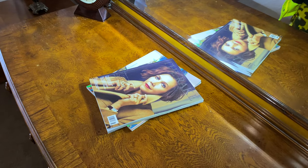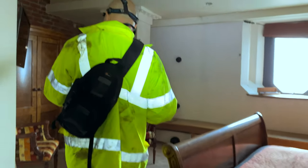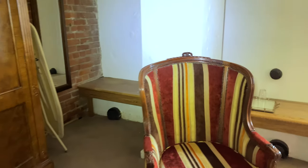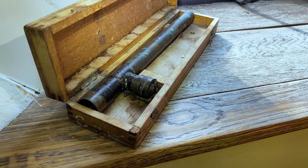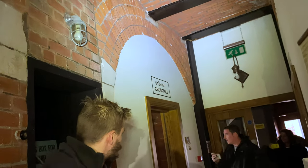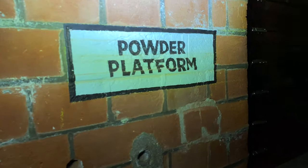Oh, mate, this is. I think this is the best explorer I've ever found. This is up there. Yeah, posh, isn't it? Look at the pipe there, look. Guys, you wait till you see these bedrooms, you're gonna have a heart attack. Yeah. Go for Churchill first. Look at this powder platform.